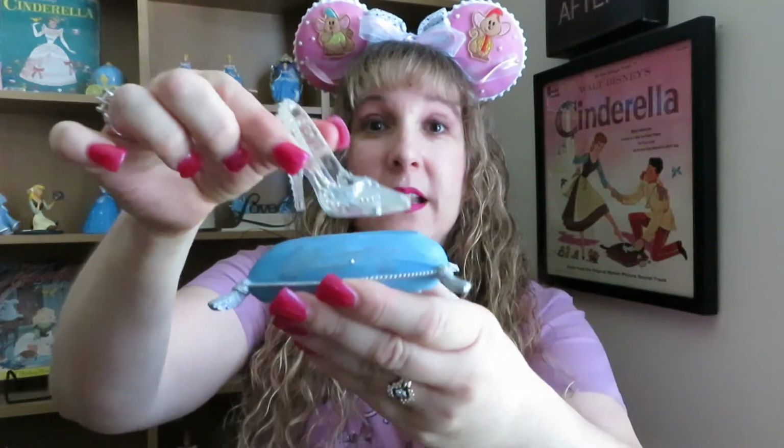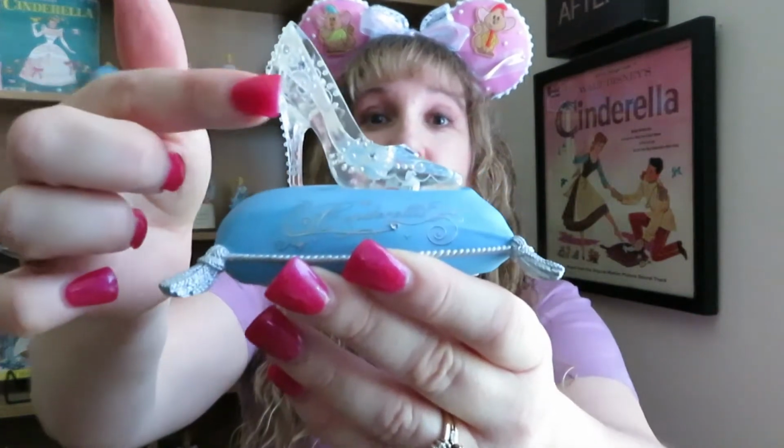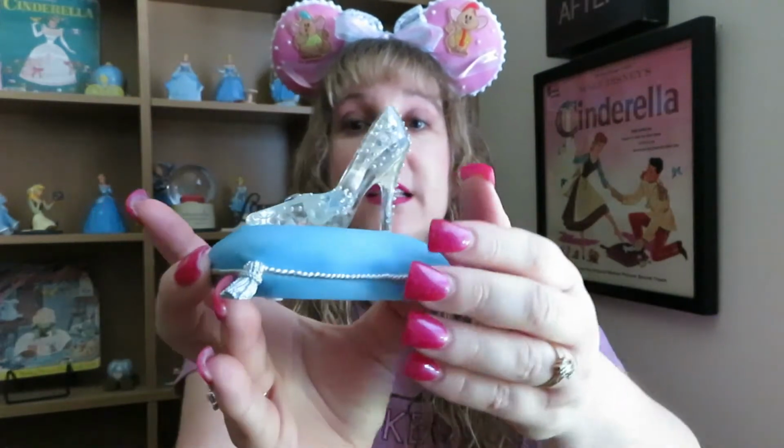I haven't decided how I'm going to start with this, so I'm just going to pick one right here that I received maybe 10 plus years ago as a gift. This was from my grandmother, and this is so cool because it's a pillow with a slipper on it, but it's magnetic, and the glass slipper goes onto the pillow, and it's got these really cool tassels here, and there's all this detail on the slipper. Now this slipper actually is plastic, it's not technically glass.